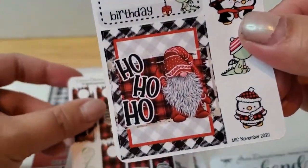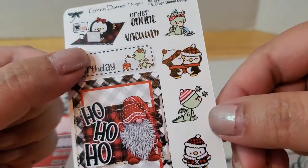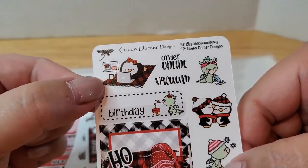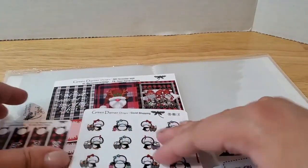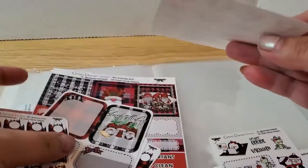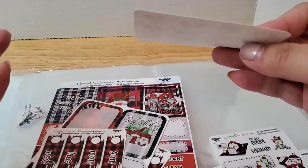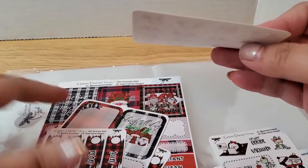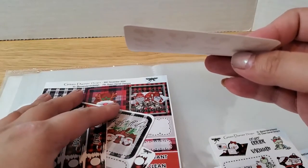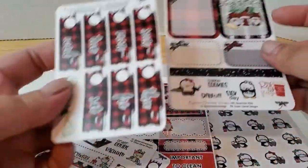And then this one is just a regular freebie. So there's a birthday, order online, another vacuuming. I hate vacuuming. There's another snow, like a cute little pearl all bundled up, a pearl online shopping. Whenever there's a sale, she always has a freebie if you reach a certain amount. But normally whenever she does that, I don't buy everything, so I would have random pieces of a kit. But I think lately she started offering to be able to buy the whole kit when you order. So I think this was the tiered freebies for this sale.